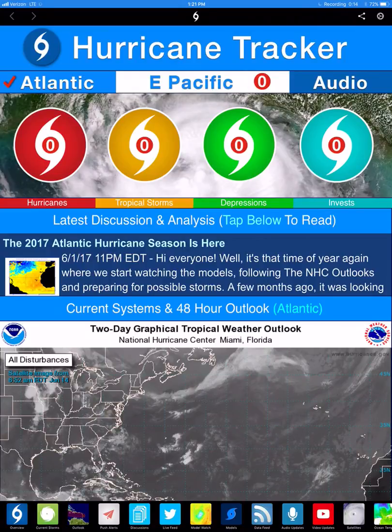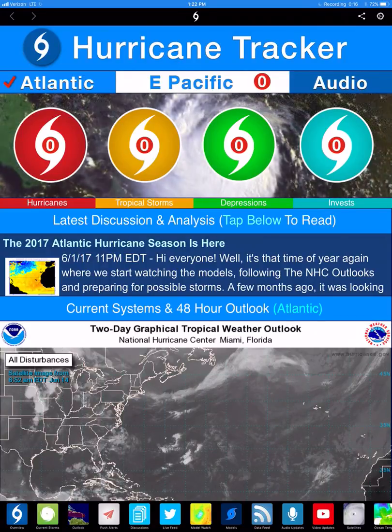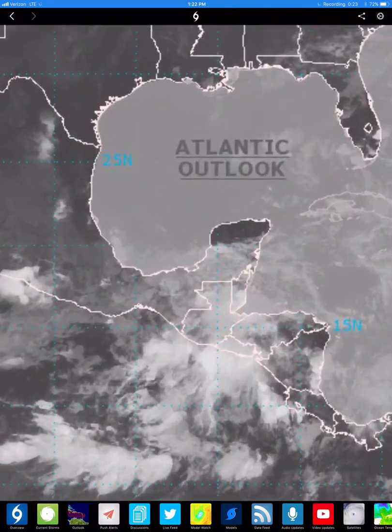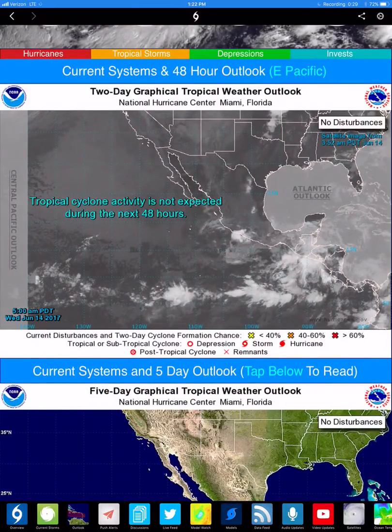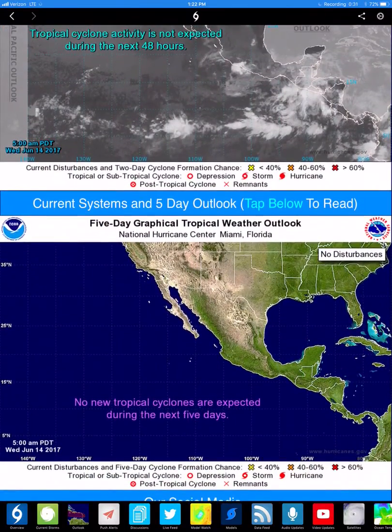Well, let's start off in the Atlantic on the overview page. There's no active systems in the Atlantic as of today. And over in the Eastern Pacific, the remnants of Tropical Storm Calvin are still dumping more rains over portions of southern Mexico. And no development is expected in the Eastern Pacific over the next 5 days.